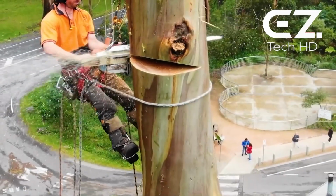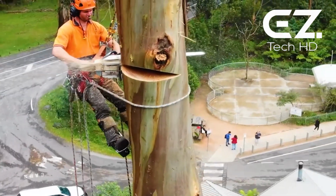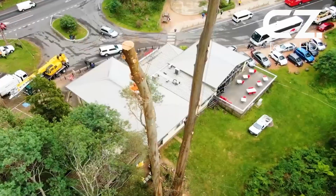This ash tree can be dangerous to people below, so it has to be cut down, which is also very difficult.